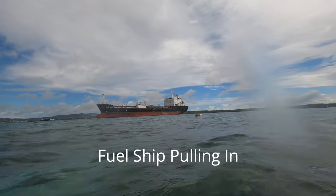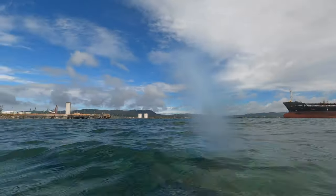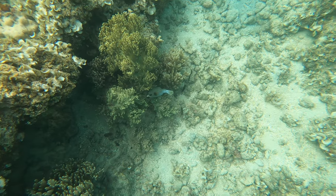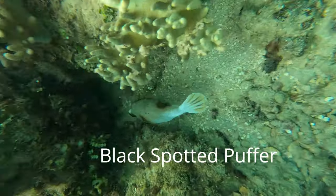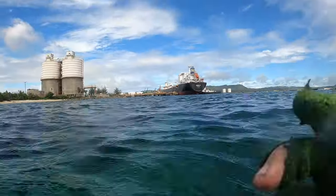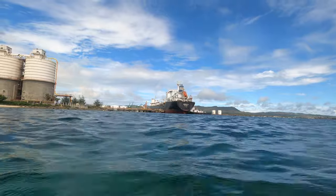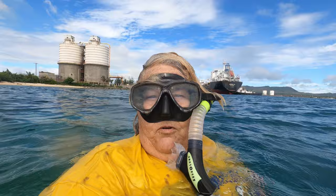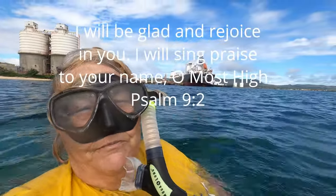Fuel ship. It's called the Sophia. And we're just next to the fuel pier here. So it's been a great day out here on the water. The battery's about out, so pretty cool, this ship just pulled in.